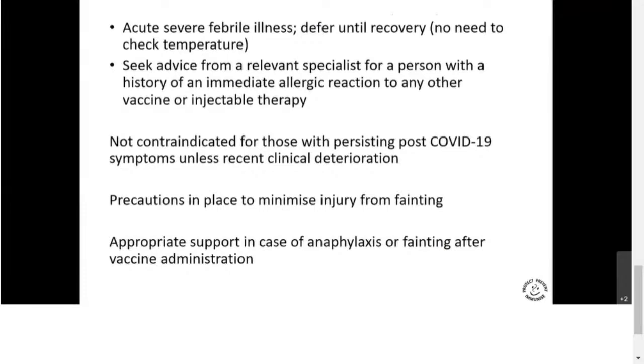For somebody with a history of an immediate allergic reaction to any other vaccine or injectable therapy, you should seek advice from a relevant specialist before giving vaccination to them. The vaccine is not contraindicated for those with persisting post-COVID-19 symptoms, that's long COVID, unless they have had a recent clinical deterioration. As always, there should be precautions in place to minimize any injury from fainting and appropriate support in case of anaphylaxis or fainting after vaccine administration.